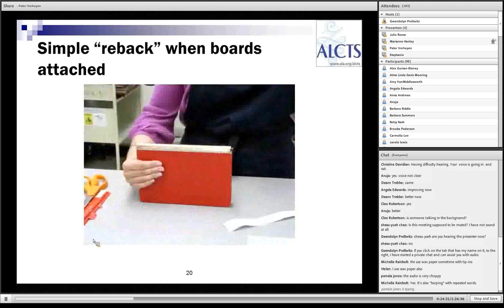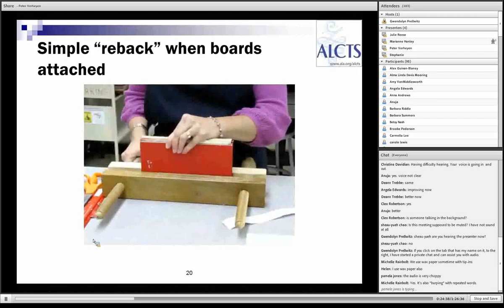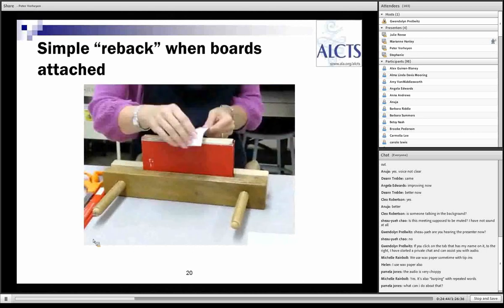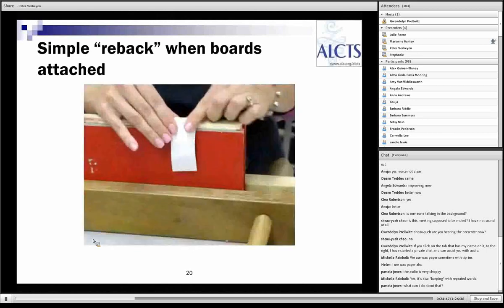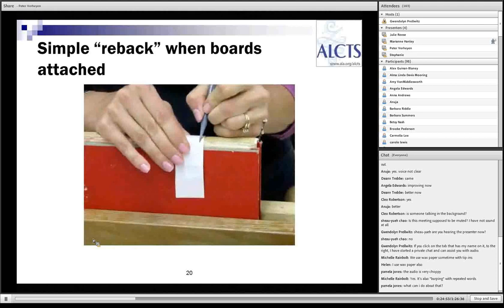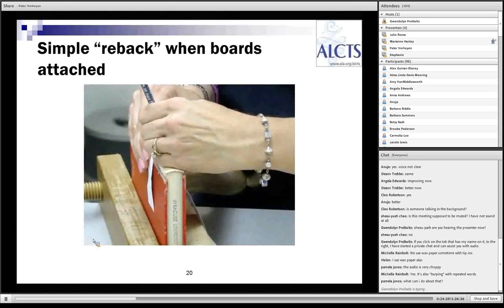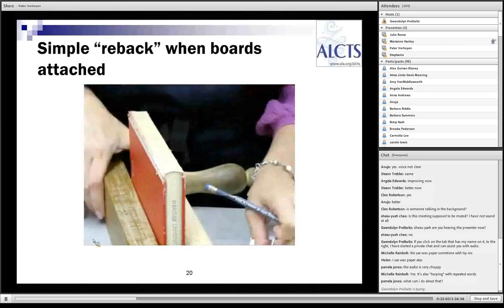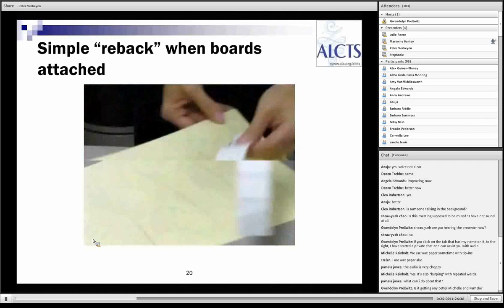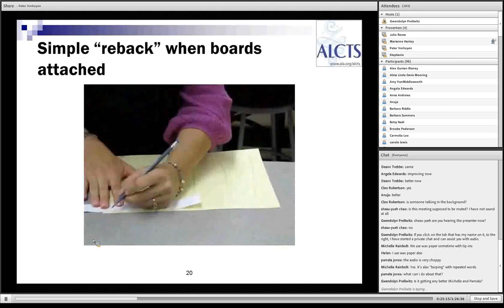The next thing that we're going to do is pull out our hand press and place the book inside, making sure it's tight so that the book is not going to fall over. We just use a piece of scrap paper and measure from shoulder to shoulder on the spine. And you really want to be exact in this measurement because that is how we will determine the width of the spine board.